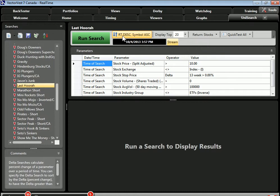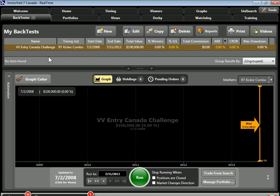Let's take these searches and take a look at the trading plan in the backtester. A link to the trading plan can be found in the VectorVest Views tonight, if you'd like to duplicate it in your system. So let's come over to the backtester tab, and you can see that I've already created the backtest, but let's take a look at the settings.